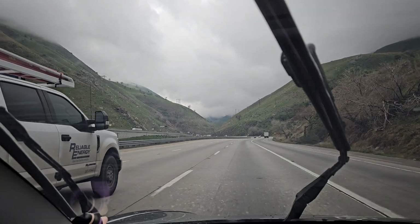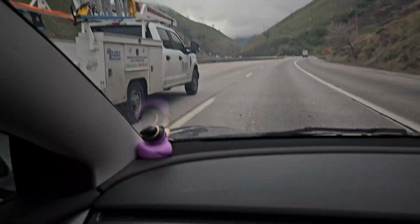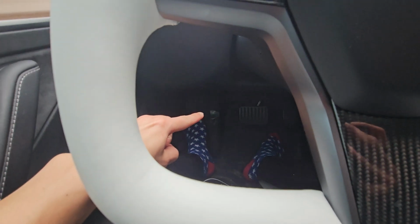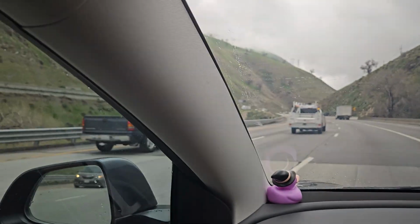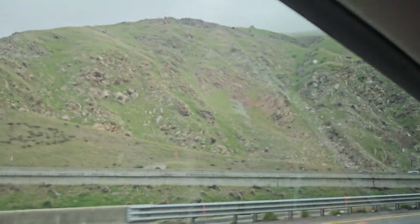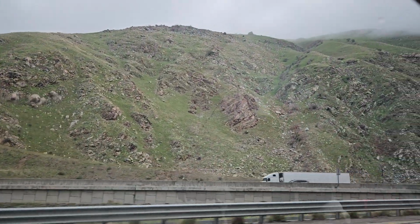Amazing. Beautiful views going up here, honestly. And it's awesome being able to have autopilot, and I'm using my Enhado Sexy buttons, the ones right there, but it's in the footwell. So I just use my All-American socks and just tap it. So I can enjoy the view, and it is absolutely beautiful.